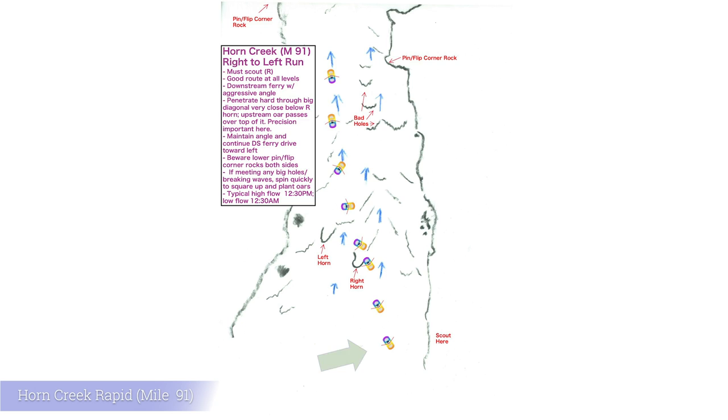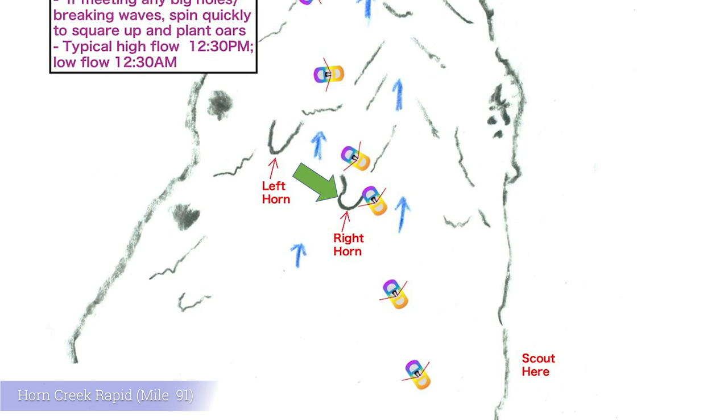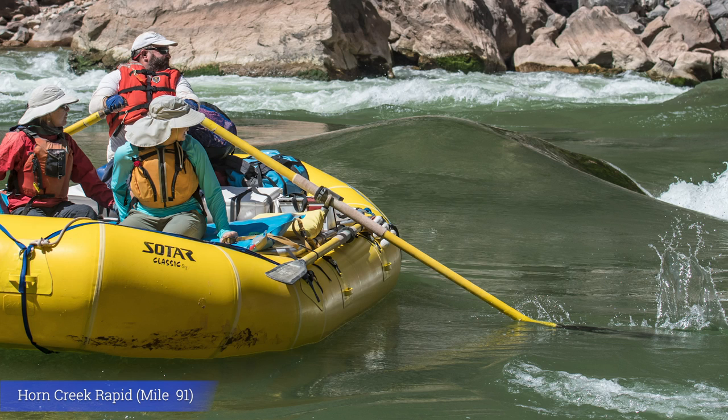I'll start in the upstream pool on the right, carefully gauging angle, path, and necessary pace. In the slow water of the pool, I've developed lateral momentum. In my scout, I've chosen only one landmark, and that is the right horn, because I know I'll see it from above, and I know that the crux is just below it.